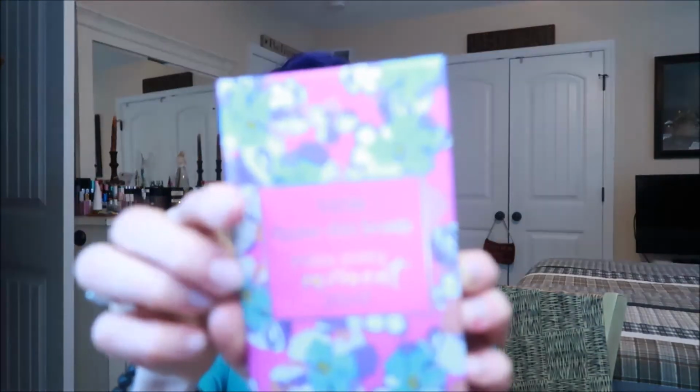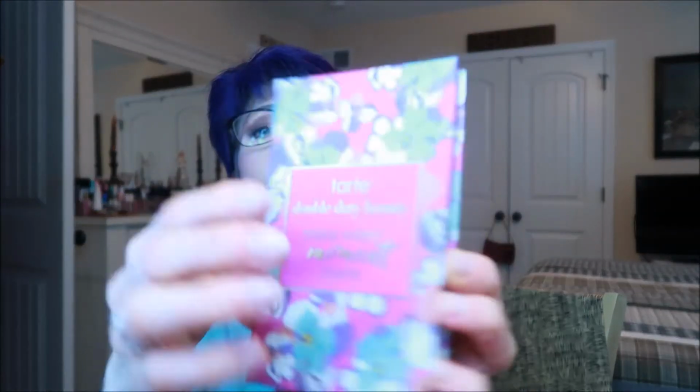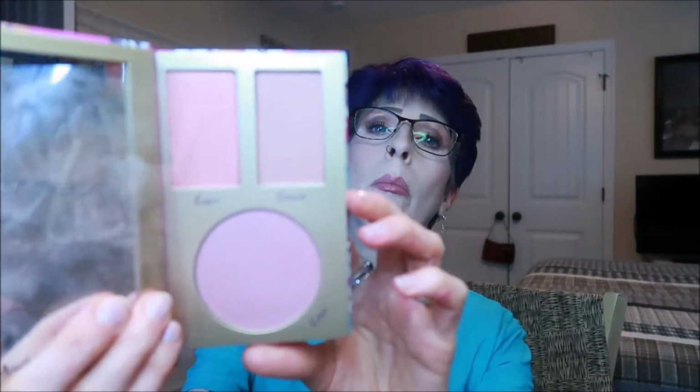I got this from, I think, Ipsy. It's the Double Duty Beauty Make Every Moment Count. I might have bought it in an Ipsy add-on or something. But it's a blush palette that I got. I found that one laying around, and I started using it again, and I really liked it. So I used that a few times.